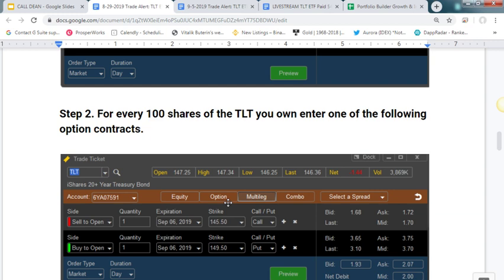Let's just look at how easy this was to generate a profit week over week. Okay, so step one is you have to own 100 shares of the TLT. Option contracts are based on multiples of 100 shares of the TLT. And in fact, we're taking advantage of people who are too cheap to go buy their own 100 shares of the TLT. How funny is that? So step one is you have to purchase 100 shares of TLT.